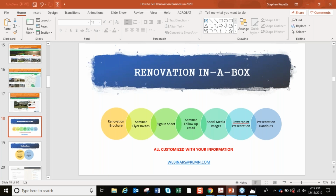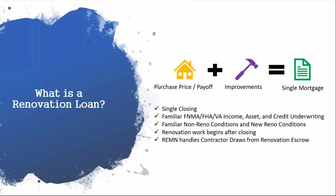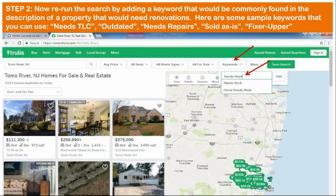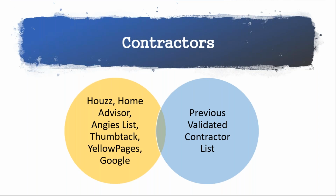So that's that. Moving forward, let's talk about contractors. All right, so let's develop a list of contractors from which you can get referrals on deals and vice versa.